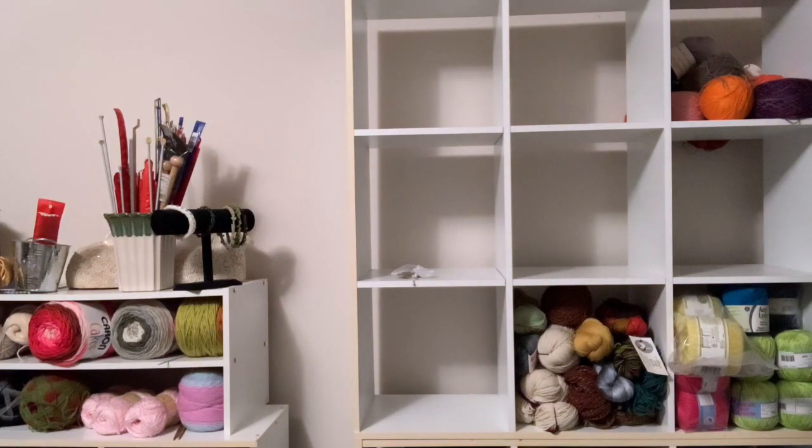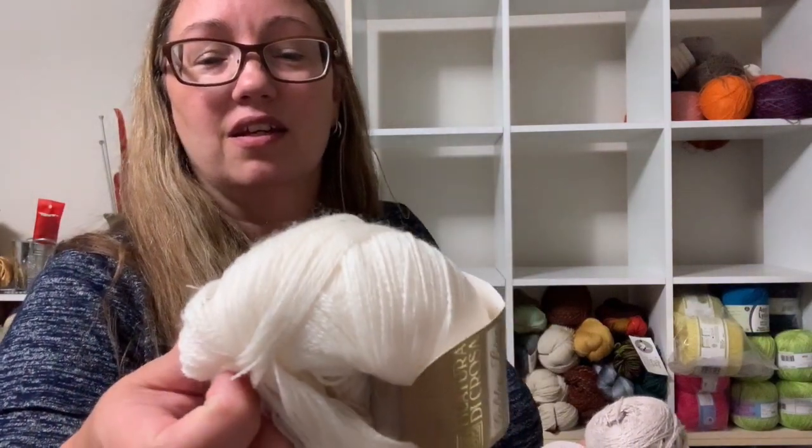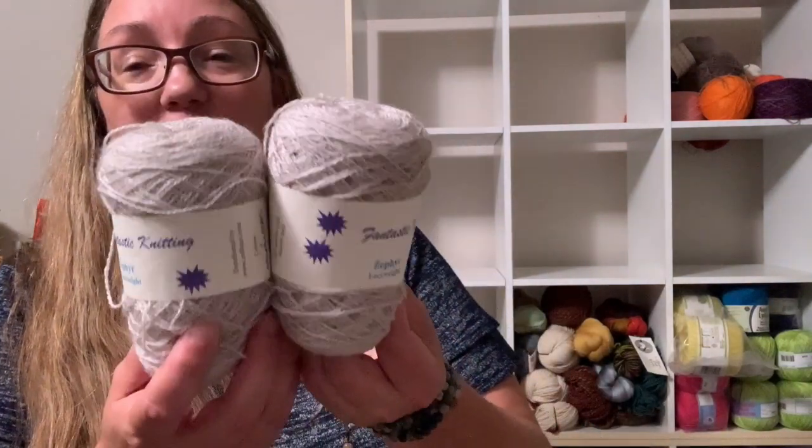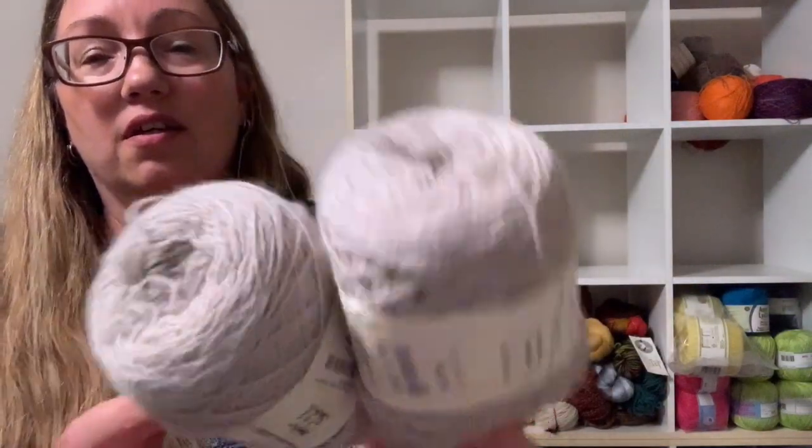Okay, hold on while I retrieve my runaway balls. I think I have a lot more of somewhere else in the room, but this is a lace weight. Look how nice and thin that is. And what is this? Zephyr lace weight. Now, I bought these 2 balls with a project in mind. Isn't that gorgeous?